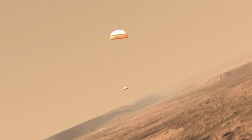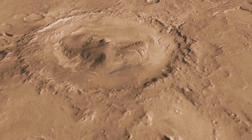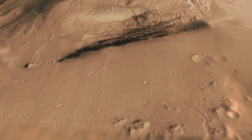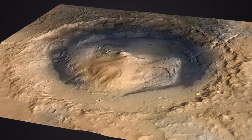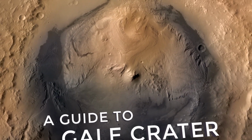In 2012, NASA's Curiosity rover went to Mars to explore Gale Crater, a large impact basin with a massive layered mountain in the middle. How did this strange landscape come to be? And what can its history teach us about the potential for life on Mars? After several years of exploration, here's what we think could have happened.